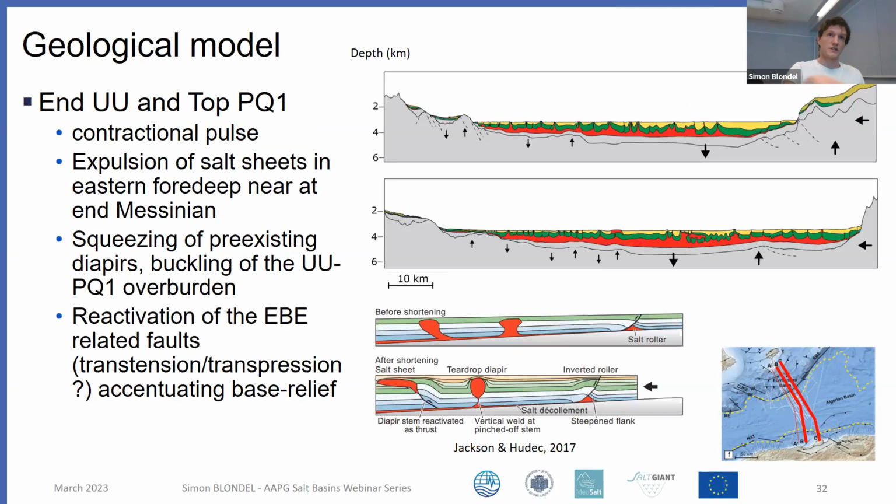And then from the upper unit to the top Plio-Quaternary, we have constructional pulses, and we identify at least two in that stage. The one at the end of the upper unit deposition, which is causing the expulsion of these salt sheets in the Algerian foredeep, and one during the Plio-Quaternary around top PQ1, which is buckling and folding the whole pre-existing overburden above salt core diapirs, and which is squeezing the pre-existing diapirs that were formed passively before.